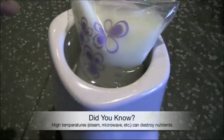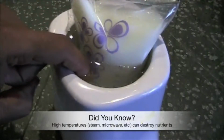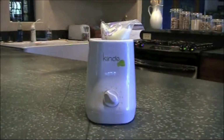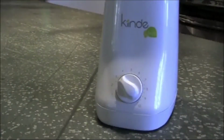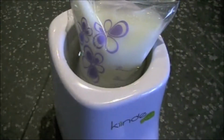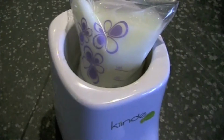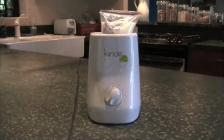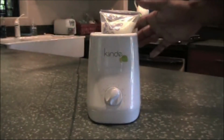The water is thermostatically controlled to the same temperature as warm tap water, eliminating hot spots and preserving the nutrients in breast milk. The flowing water in the chamber promotes heat transfer, resulting in very fast warming times at safe warming temperatures. When the time expires, Kozii shuts off and water is drained from the chamber, eliminating any risk of overheating. Your child's meal is left at the perfect temperature, ready whenever you are.